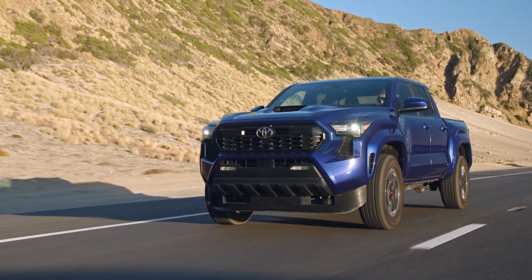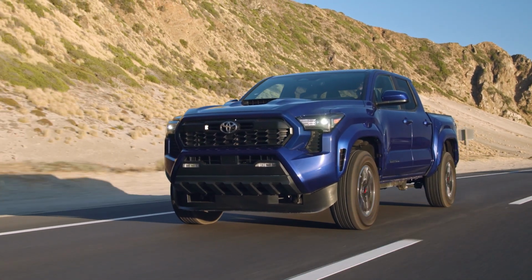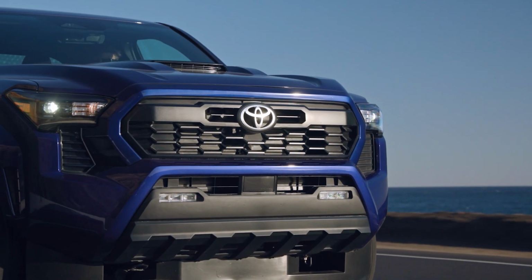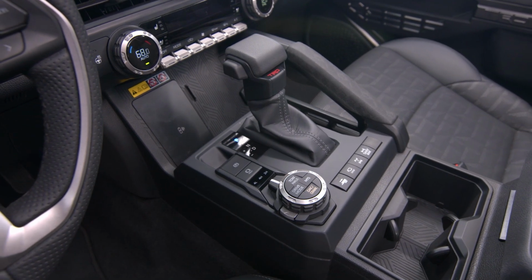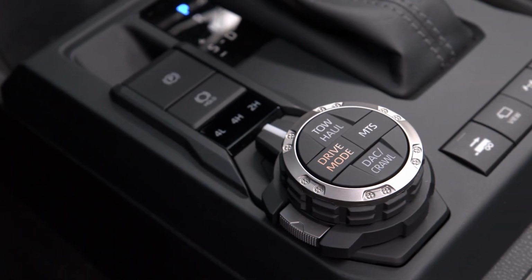Now, in terms of its capability, the Tacoma is able to tow up to 6,500 pounds and has a payload capacity of just over 1,700 pounds, numbers that are fairly comparable with other similar mid-sized trucks. You also get a lot of great new features, which are really great to see, including trailer brake control and a tow haul mode, along with a drive mode selector.